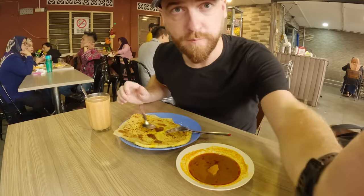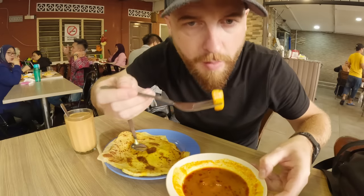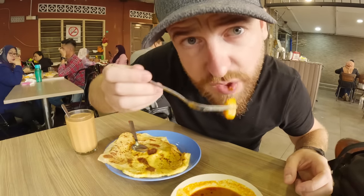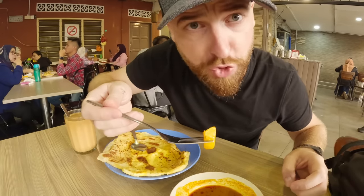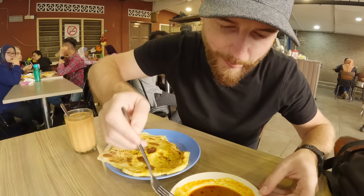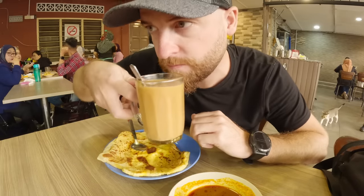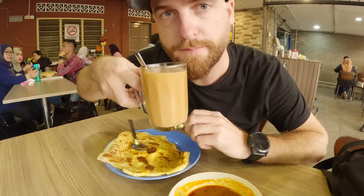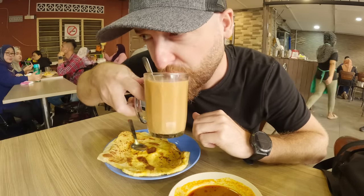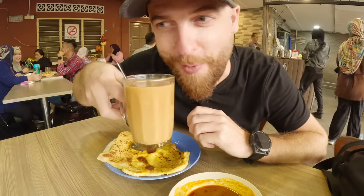Ooh. It's really good. Not really sure what this is actually. It's a potato. So they put one little potato in the middle. Let's try the tea as well. Milk tea. Very, very sweet milk tea.